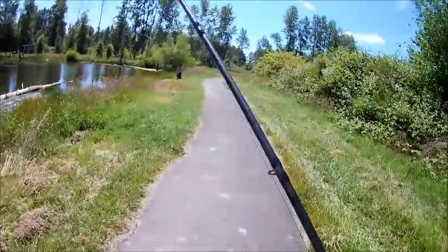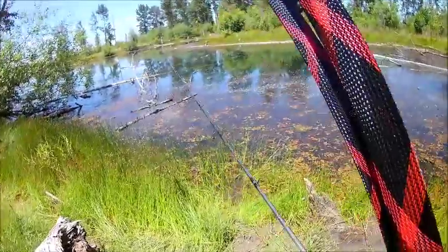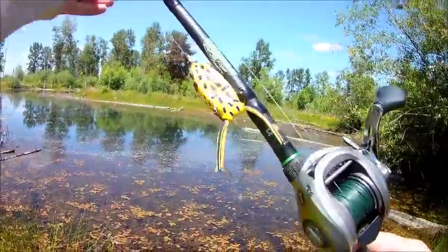I'm gonna move on to a different pond. So weird to be able to say that and literally just walk around the corner. Oh, cotton. But I'm here, let's give it a shot.